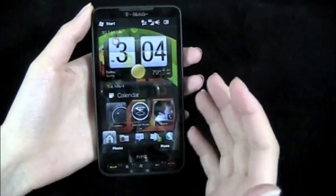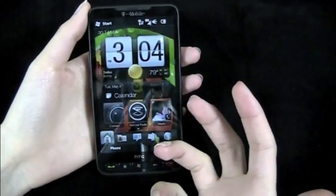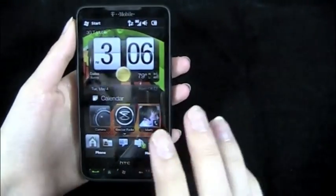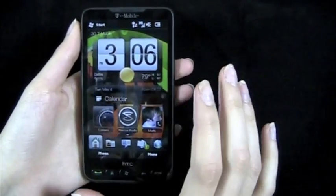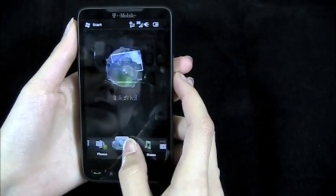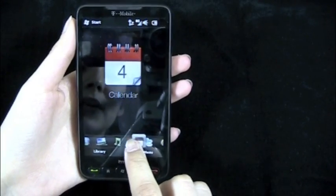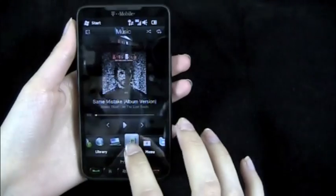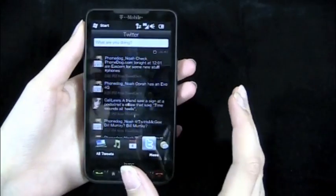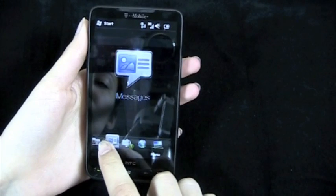Now, how does it perform in all those capacities as a music player, web browser? How does the camera perform? We'll get into that. Like I said earlier, it comes with Windows Mobile 6.5. I did have some problems with the phone freezing up. There would be certain times when I would be going from music to, I believe it was web browsing, or maybe it was back to Twitter. I had tried to set the music to play, and then I went back to Twitter, and it just completely froze up. That happened whenever I was using it a lot and testing it. It would happen about every day, which was actually really annoying.